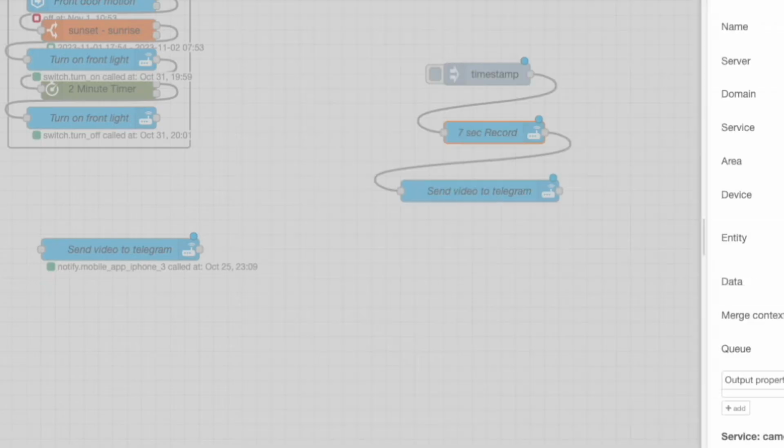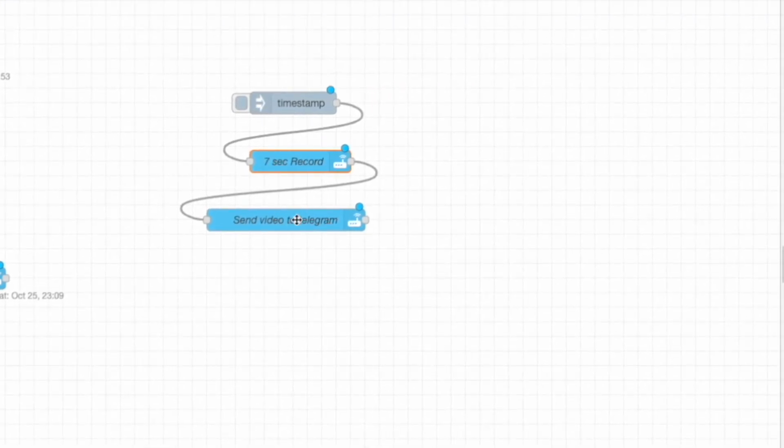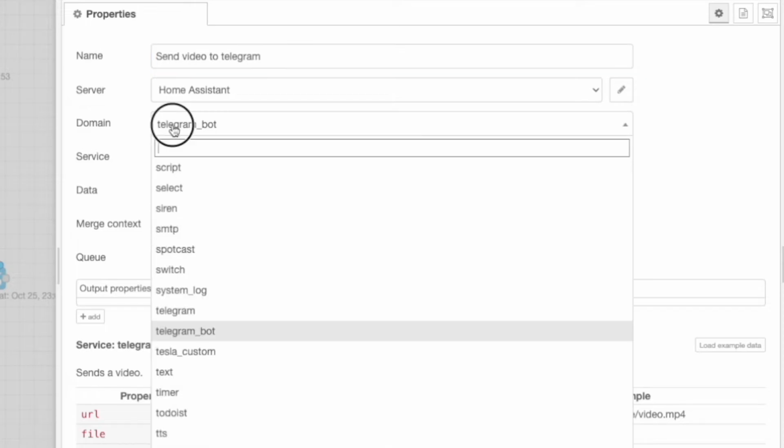So from this call service node, you're going to have another call service node, and this one is going to be responsible for sending it to Telegram. Now, I'm using Telegram. I'm going to show it with Telegram first, and then I'm going to hopefully have another one to show you how you can do it without Telegram. But just using Telegram, we have here, again, Home Assistant. We're using Telegram bot for this one.